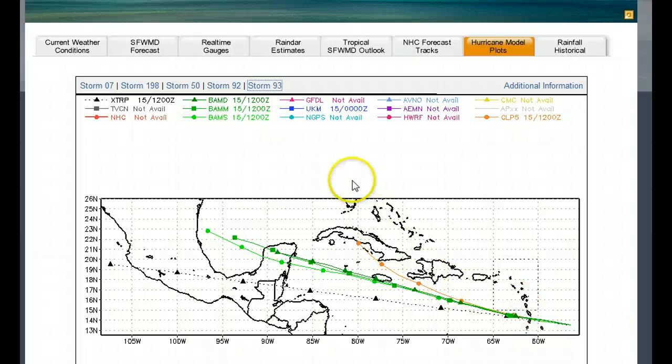But again, this isn't going to come up this way at all. It's not going to take that big right turn that we saw Emily take and Gert and all the other storms that moved up this way.